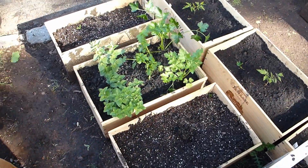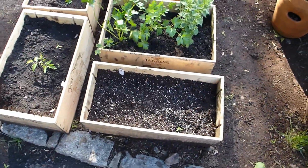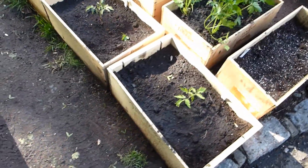So we've got some oregano and parsley, good for cooking. And so hopefully that basil will come in nice and strong. But I planted 3 pots of basil this year. So we've got lots of tomatoes and eggplant here.